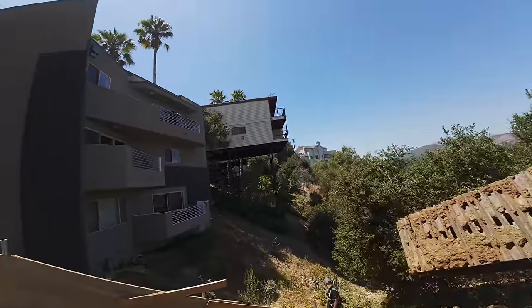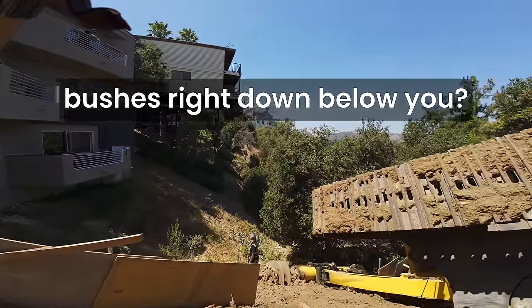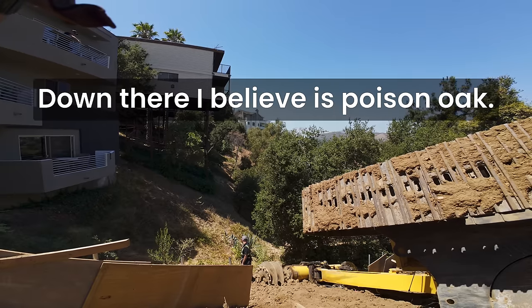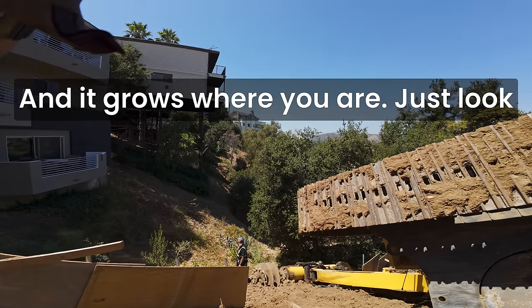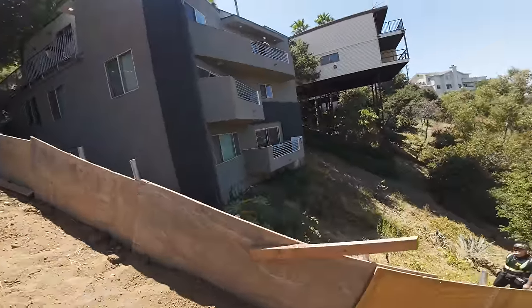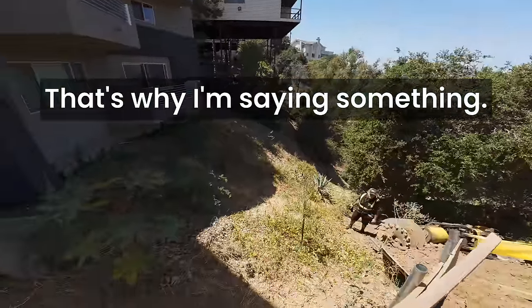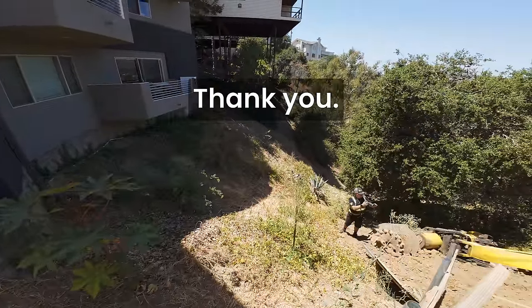Which one's poison oak? That tree right there? No. I think you see the bushes right down below you? Right, yeah, you're looking right at it. Down there, I believe it's poison oak. And it grows where you are. Just look around. It's 3 leaves. Yeah, we don't want to mess with poison oak. It's the worst. That's why I'm saying something. Thank you.